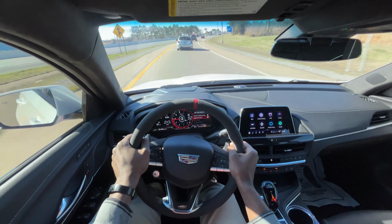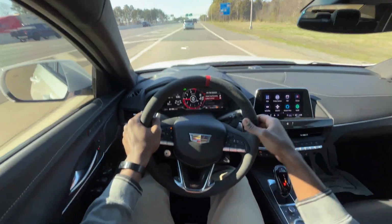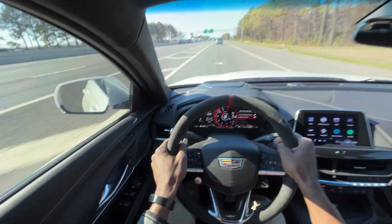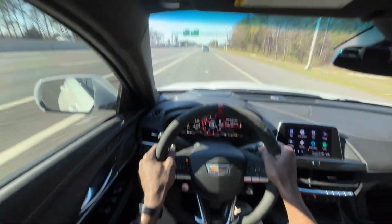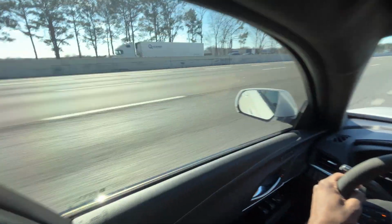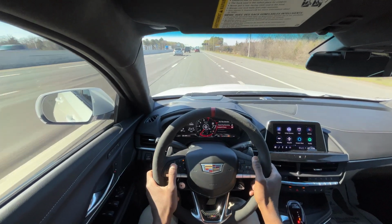So pretty quick. I'm gonna put it in drive now. I had it in manual mode. Still in the V mode. Let's see how it gets up. Yeah, the 10-speed shifts like in most V cars. Lightning quick, and I love the sound it gives off.